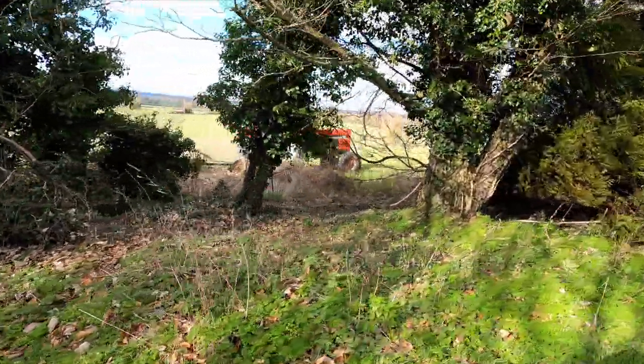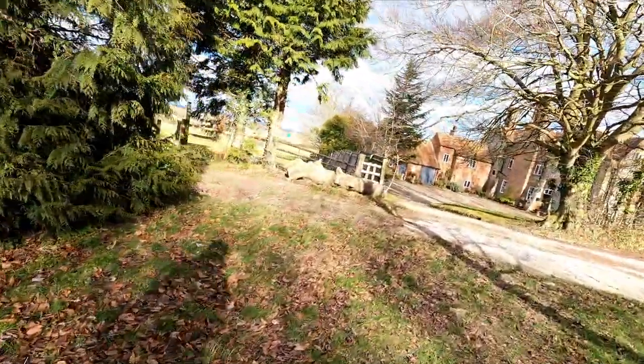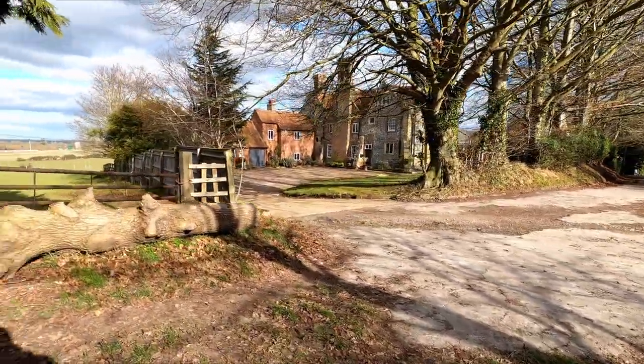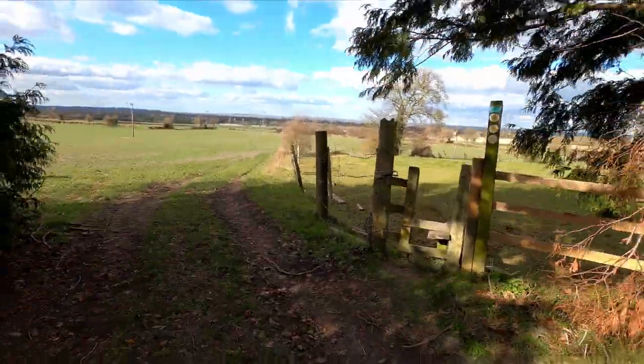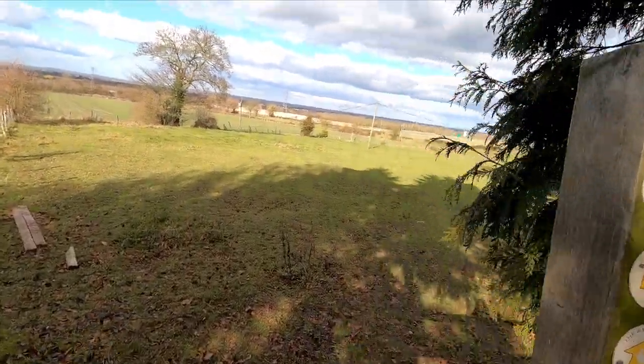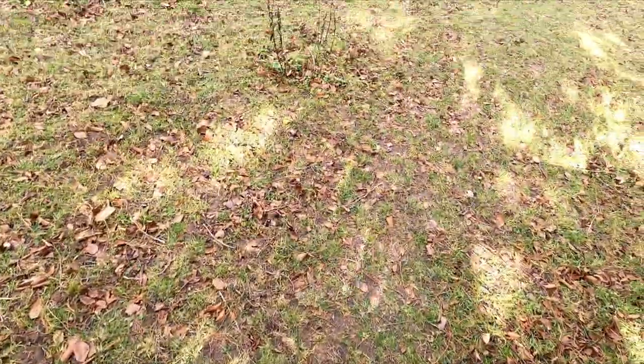Tractor through there. What's gonna walk by that? Seems to be land. Here we go. Look at that gap. Jesus, that's nice. Okay. That away. Oh, beautiful. Yeah.